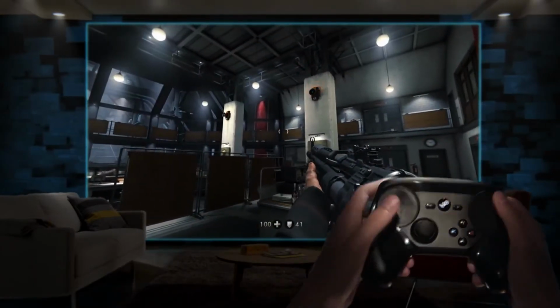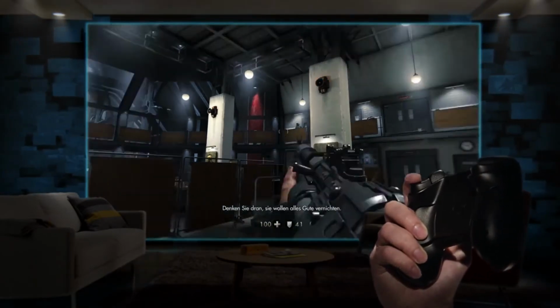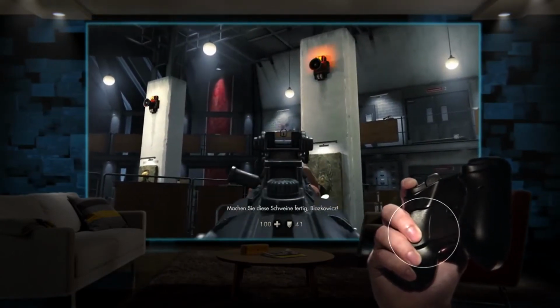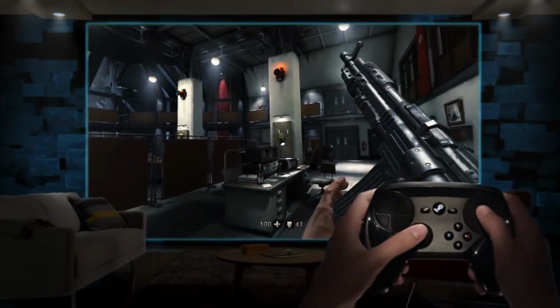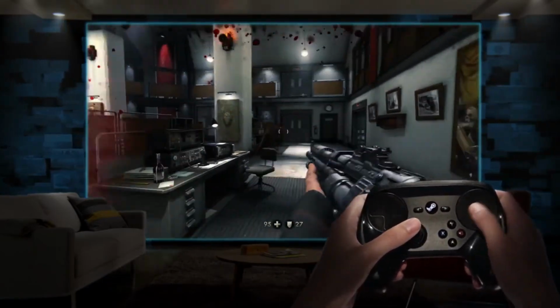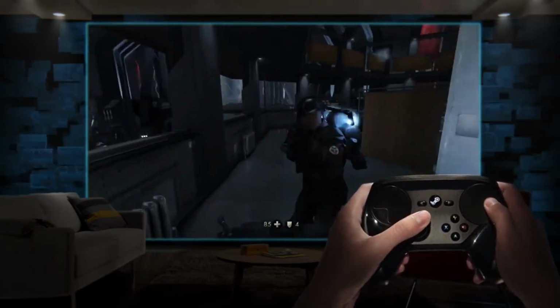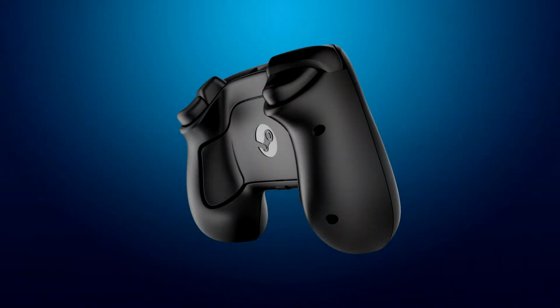But one thing I do like about this controller is the trigger buttons that are on the back of it. These are pretty similar to the paddles that you get on SCUF controllers and pretty much means you never have to take your thumbs off the joystick to jump or to go prone, which is especially useful in FPS games. Sort of wish that Microsoft or Sony would have added these buttons to their controllers because it's actually extremely useful and is a really cool addition that Valve's added to their controller.